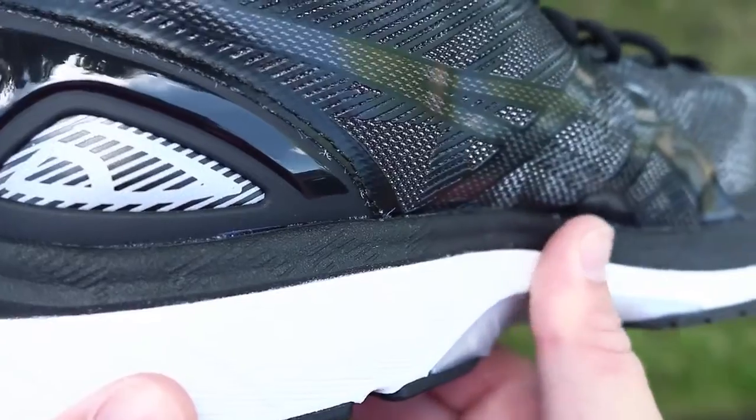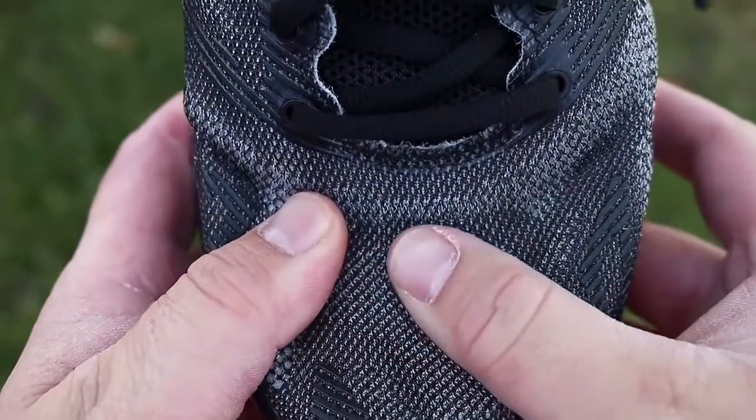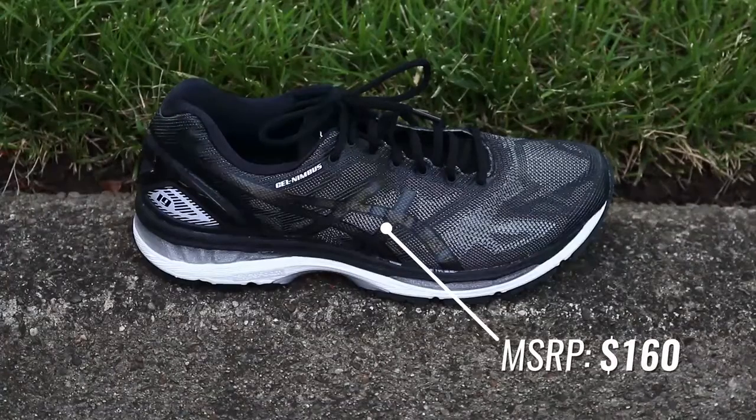Really great cushioning system on both of these shoes. They've got pretty decent lockdown and great breathability. The one thing is $160 for these shoes. The price points are just insane.